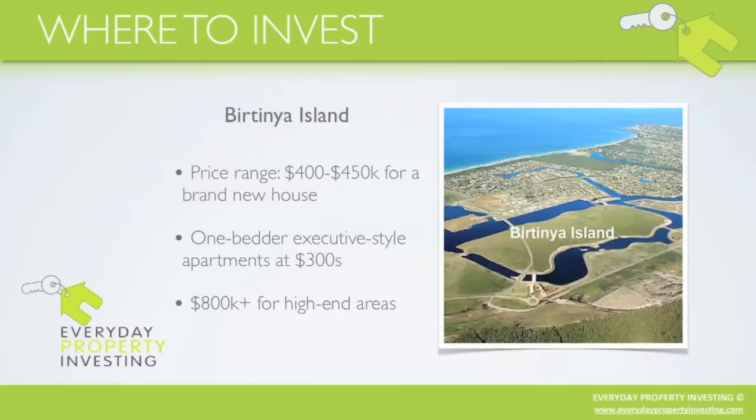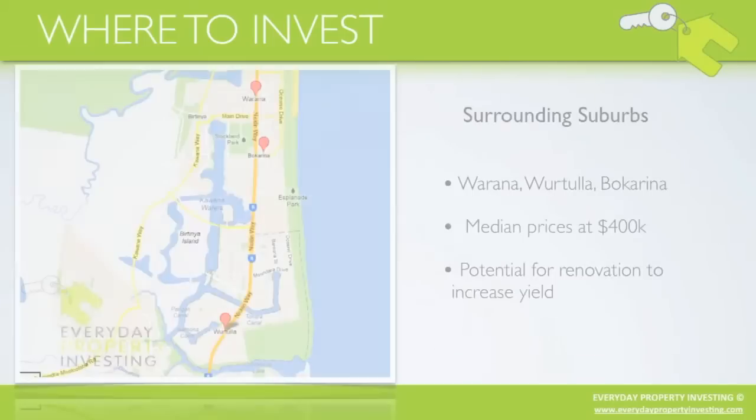Now, whether you're keen on buying brand new or you prefer something already constructed, there's plenty of options to scout for in Batinia Island and surrounding areas there. Meanwhile, I see some good opportunities in the surrounding suburbs around the hospital precinct. Suburbs like Kawana, Watala and Bokarina, which are literally a kilometre away. These areas have older style houses that can be had from around 300k and have great potential for renovations and improvements to increase yield. Median prices in these suburbs play out around the 400k mark, give or take a bit, and rental yields are around 5%.